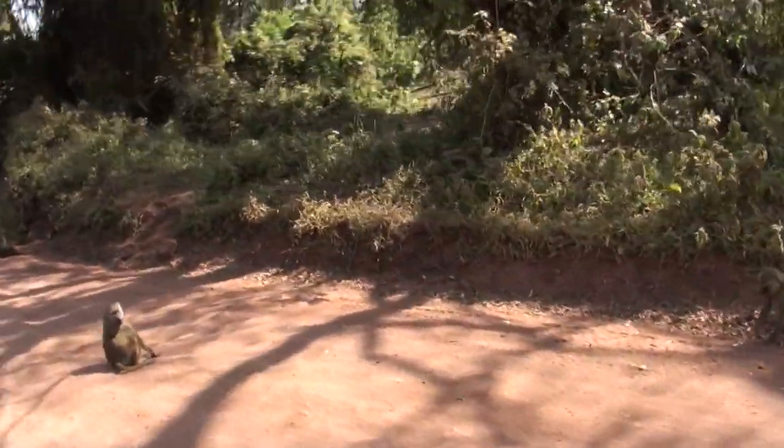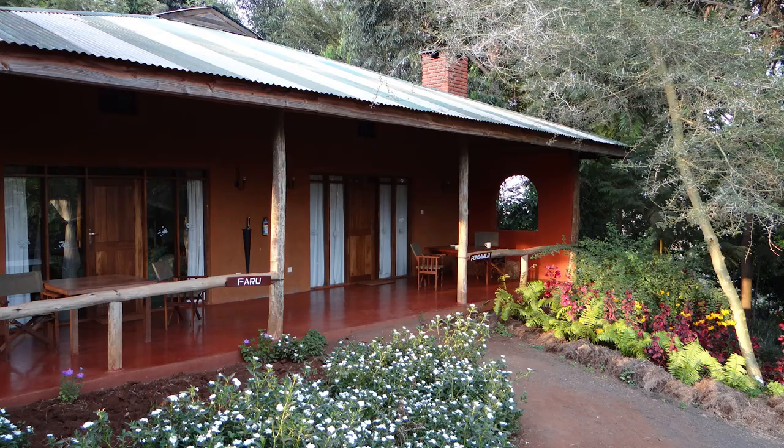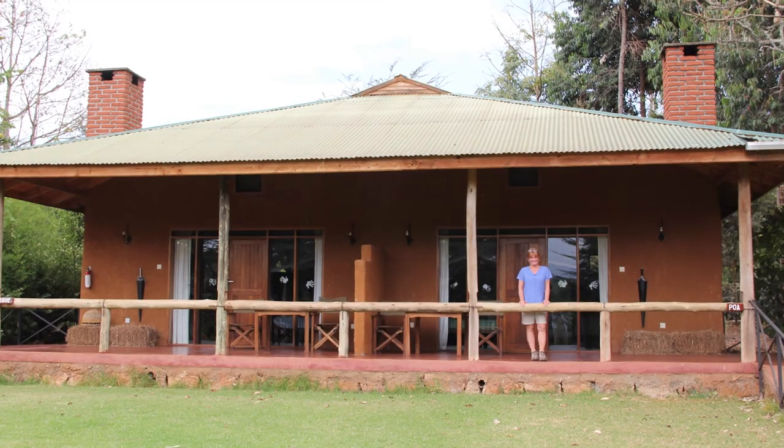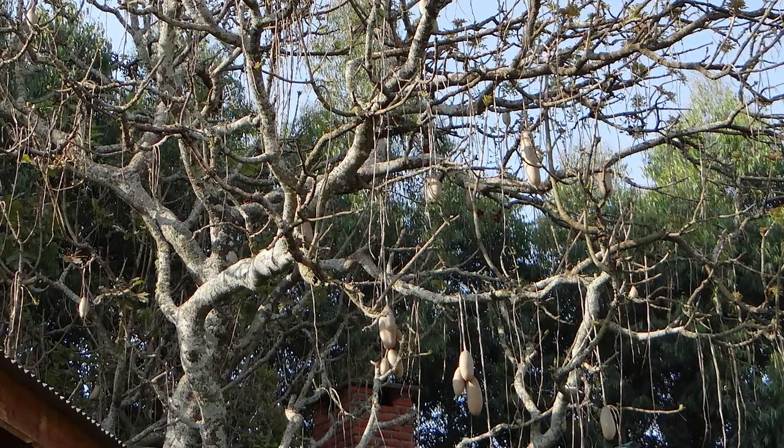We exit the crater and take the 30-minute drive back to the same Talama Lodge we were at 5 days ago. However, this time we have a separate duplex cottage for the next 2 nights. Notice the sausage tree outside our duplex. We get ready for another great dinner at the Talama Lodge.